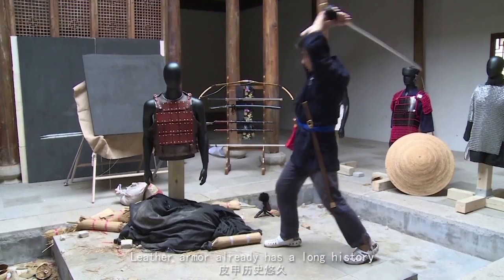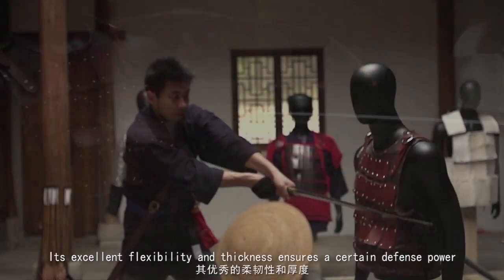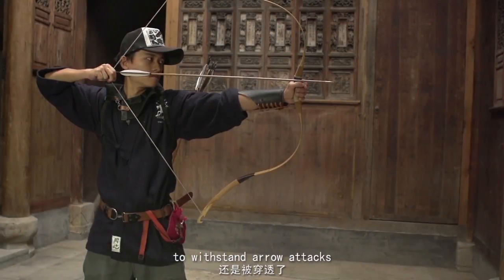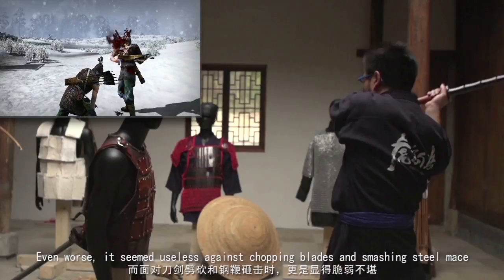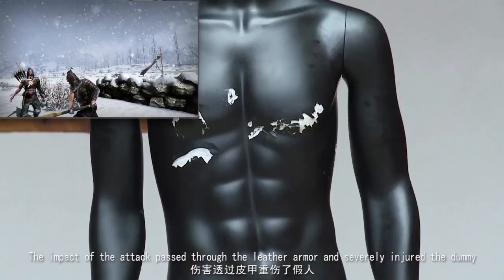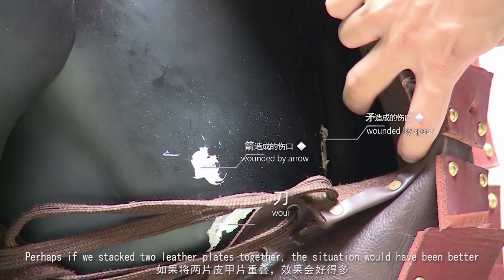Leather armor already has a long history. Its excellent flexibility and thickness ensure a certain defense power against piercing and chopping weapons. However, in our test, the leather plate still failed to withstand arrow attacks. Only one arrow was blocked. Even worse, it seemed useless against chopping blades and smashing steel mace. The impact of the attack passed through the leather armor and severely injured the dummy. Perhaps, if we stacked two leather plates together, the situation would have been better.